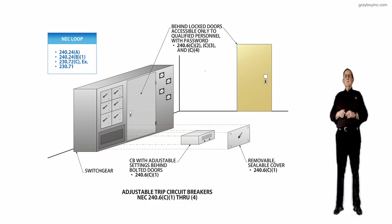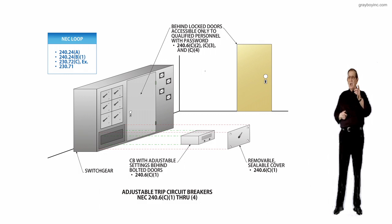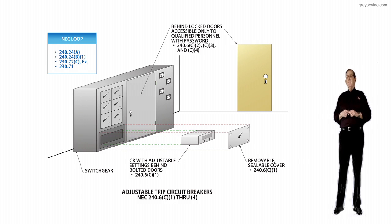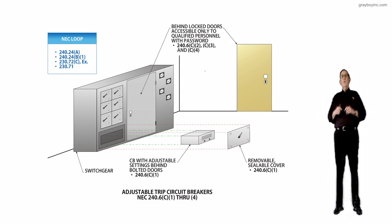Now, if that should be the case, then you could have a locked door, a door with a punch key number or swipe card. But now they're saying you need behind locked doors accessible only to personnel with a password that complies with 240.6(C)(2) and (C)(3) as well as (C)(4). So you have to read that whole thing to get it.